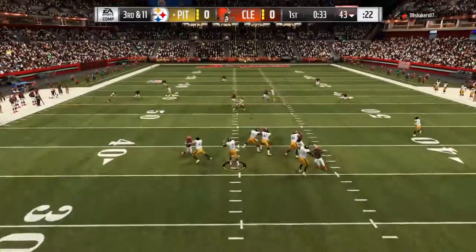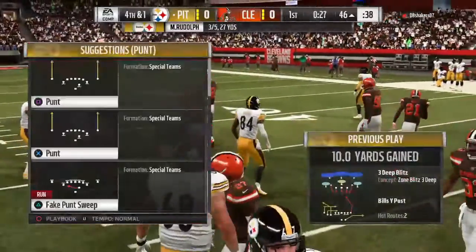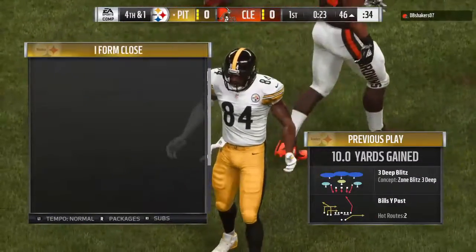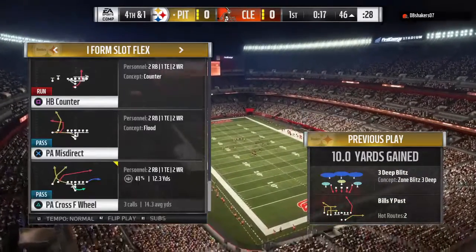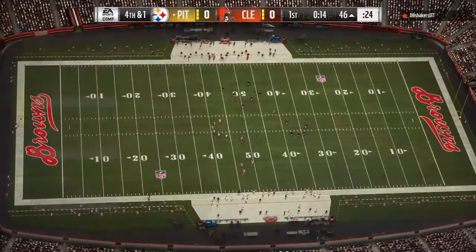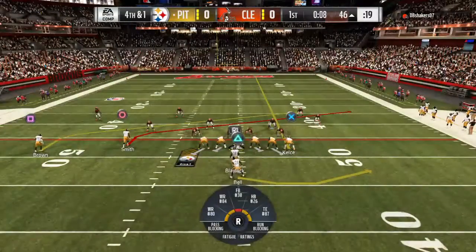Shotgun snap for Rudolph. This is caught by Antonio Brown, and able to break one tackle, but then quickly brought down. But a nice little gain. They'll get 10 there, but it leaves them just short for 4th down. And no move to get the offense off the field. They'll stay put on 4th and 1.